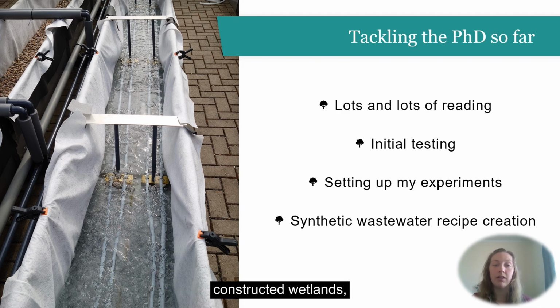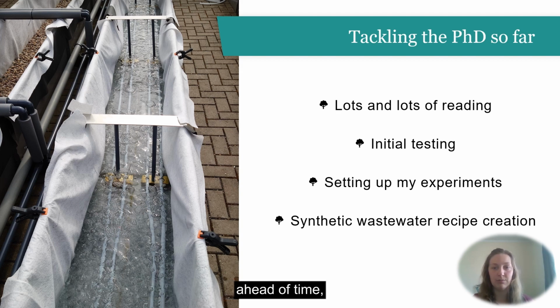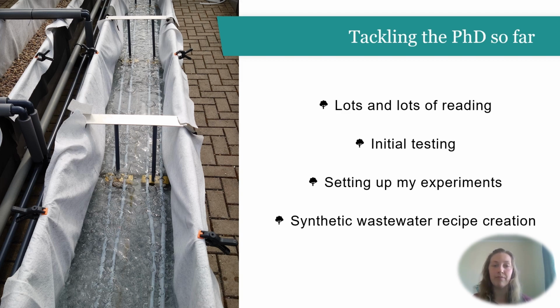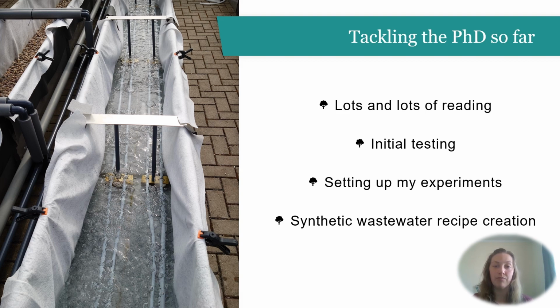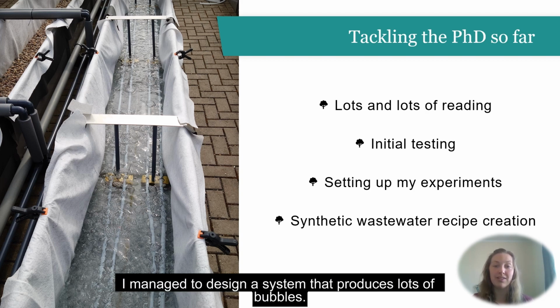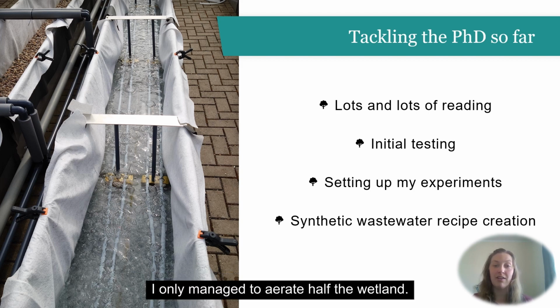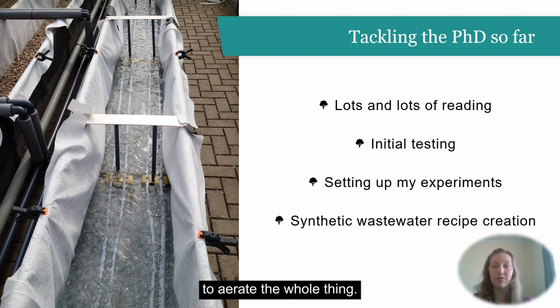Although I'm comparing reed and willow constructed wetlands, later testing on the effect of aeration required that I designed one of my aeration delivery systems ahead of time, as it would sit under the gravel, ready for when I needed it. I used more literature that I read to help me with my design and ended up doing 5 lots of testing to help. The last test I ran is pictured on this slide, and as you can see from the image, I managed to design a system that produced lots of bubbles. What you can't see is that I only managed to aerate half the wetland. Therefore, all I had to do was create a second one exactly the same to aerate the whole thing.